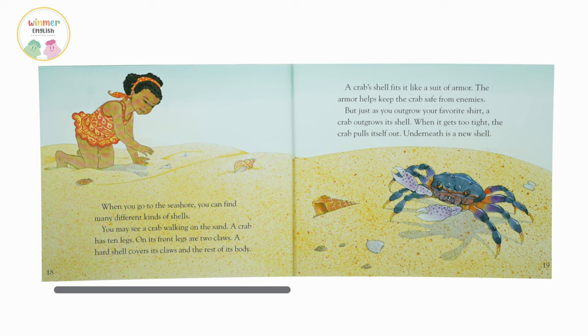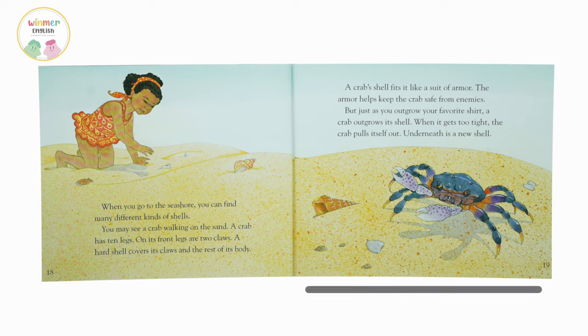When you go to the seashore, you can find many different kinds of shells. You may see a crab walking on the sand. A crab has 10 legs. On its front legs are two claws. A hard shell covers its claws and the rest of its body. A crab's shell fits it like a suit of armor. The armor helps keep the crab safe from enemies.